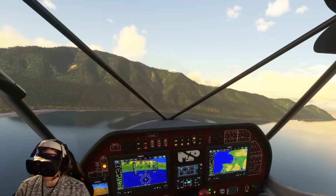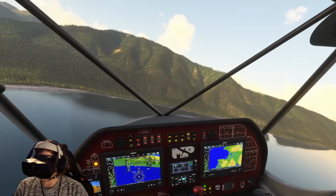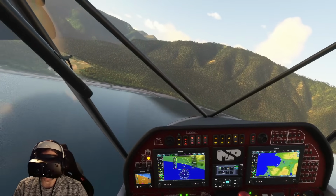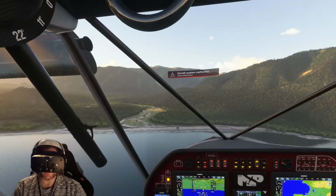But yeah, as I say, I am more of a TAA guy when it comes to resolution and clarity, but I must admit, this actually does work for me in the Somnium VR1. It's just, what's it going to be like when you're flying Airbuses and that kind of thing?